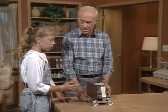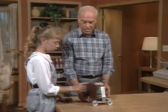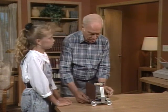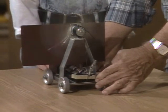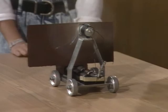It will go not as fast as it would if there wasn't any cardboard here, except half as fast. Well, partly, anyway. Are you ready? You're all right.